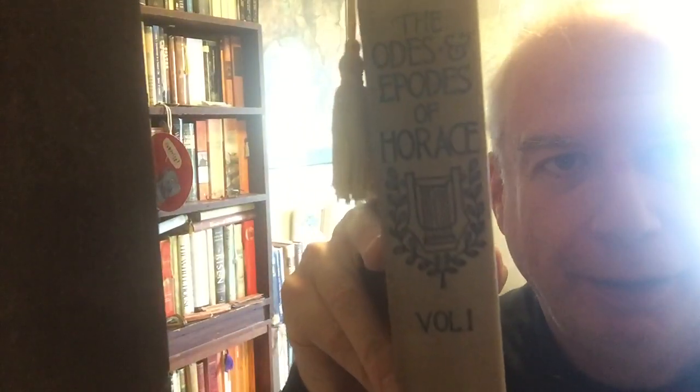We end with Horace. This is the Bibliophile Society. I don't know anything about them. Jason Harrington would probably know all about the Bibliophile Society and how valuable their books are. I found this copy in battered shape at the Brattle Bookshop. This is the Odes and Epodes of Horace, Volume 1. See, the Bibliophile Society, there we go. And this, despite the title of the book, does not have the Odes and Epodes of Horace in it. Instead, it has essays about Horace. There's a couple of biographical reconstructions in here.